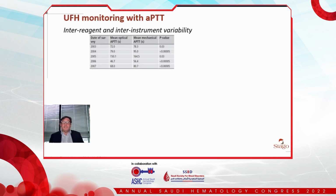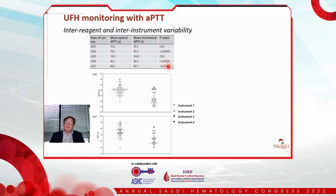Finally, it has also been shown that the responsiveness of your aPTT also depends on the analyzer that you use. And you can see here that depending on the mechanism of detection of the clot, here optical versus mechanical, you may also have significant differences. And this is illustrated here, where you have a reagent A on the left-hand side and a reagent B on the right-hand side. And you have 4 different instruments, which are depicted with different triangles or circles, plain or empty. And you can see that there is a clear difference depending on the reagent, but also on the instrument that is used.